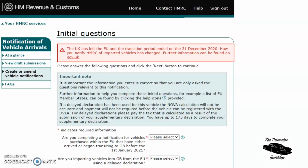They're all relatively simple, straightforward questions that you should have the answer to if you've had it shipped over by somebody else, and that value is used in order to calculate what duty you actually owe. Now, again, at the time of recording, you have 14 days in order to complete this. However, at the moment, again, stress at the time of recording, they are not enforcing that 14-day rule and they will not penalise you. However, normally, under normal circumstances, i.e. not post-Brexit in the middle of a pandemic, you have 14 days to complete this, otherwise you can be penalised.